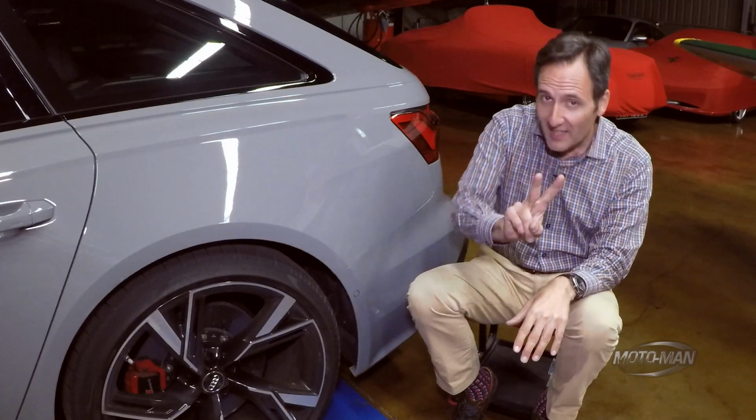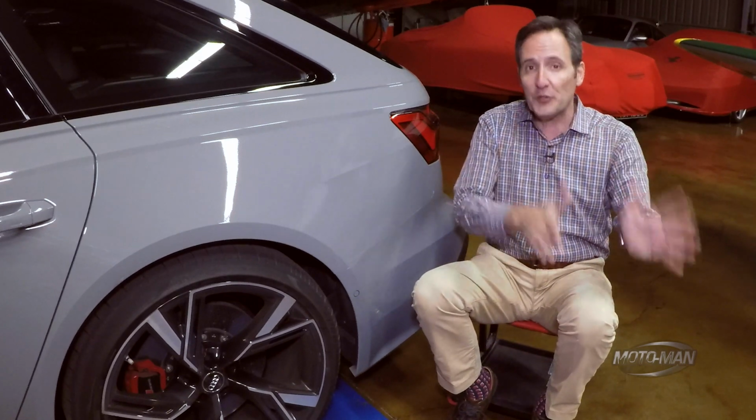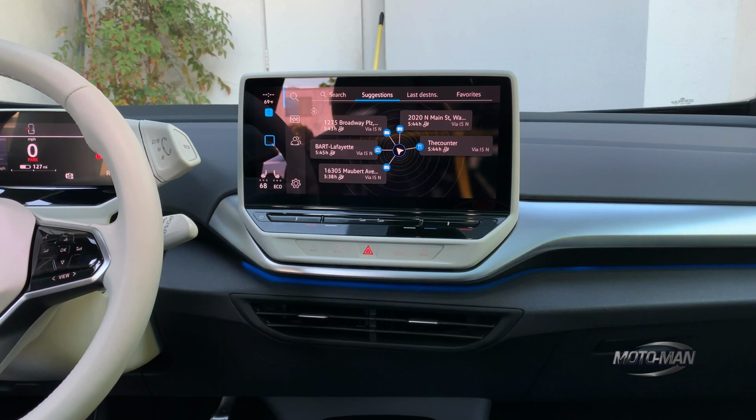Which brings us to the second tidbit that happened right before I drove the car. The US government certified the range on this vehicle officially at 250 miles.